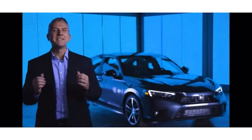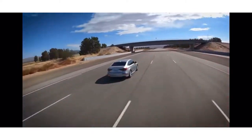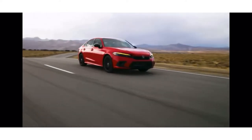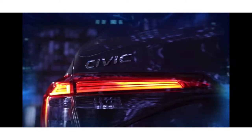Guys, let's first learn about the powertrain that Honda decided to put in. It still comes with the 158 horsepower 2.0 boring four cylinder, but now it gets an upgrade. You can also opt for the 1.5 liter four cylinder turbocharged that produces 180 horsepower, which probably comes in the Si. Now guys, the Type R is still going to come with a 2.0 four cylinder turbocharged. And of course, I believe VTEC is offered as well.